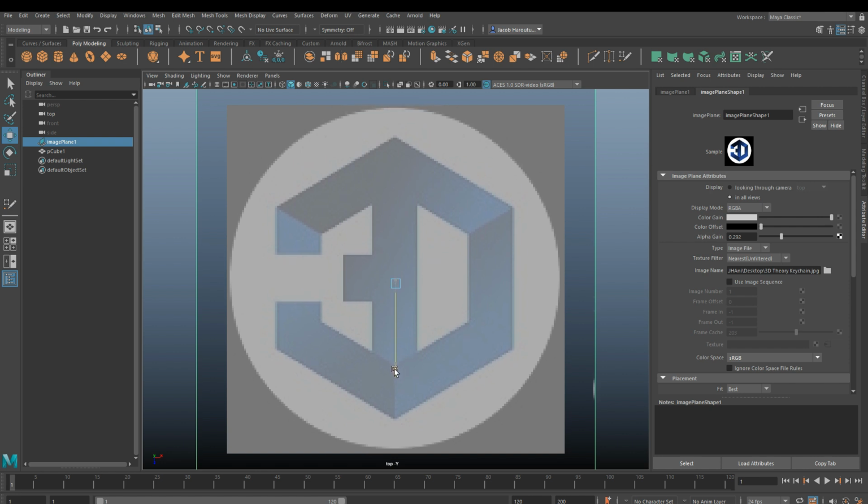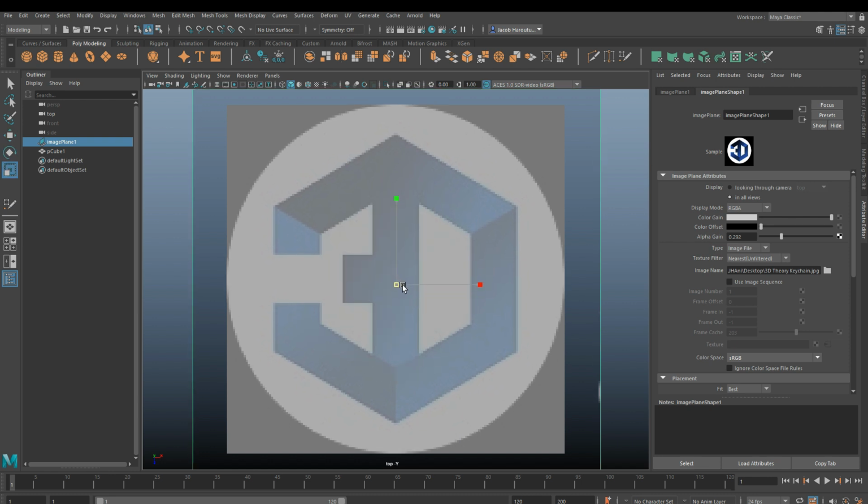I'm going to move the image plane to match the cube because the cube is at origin proper. So I trust the cube's position, not the image plane's. And I'm just going to continue scaling, and that right there should be 35 millimeters.